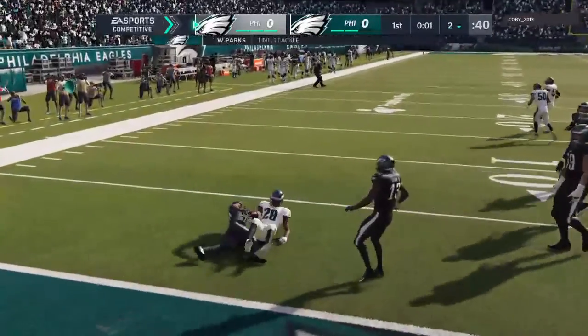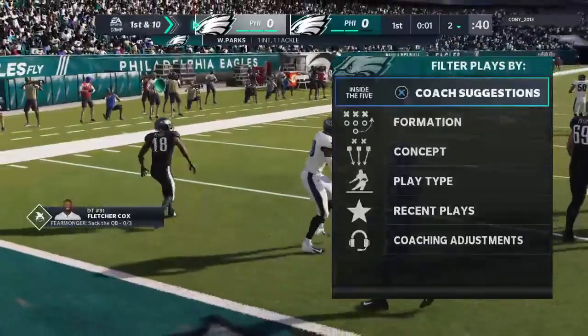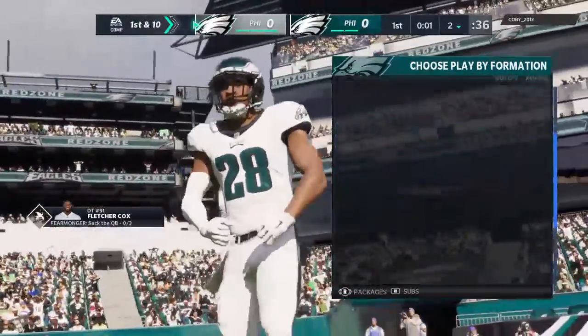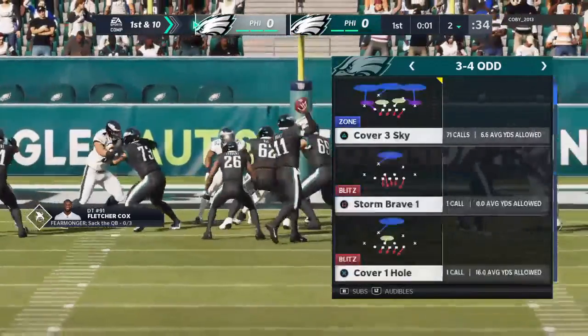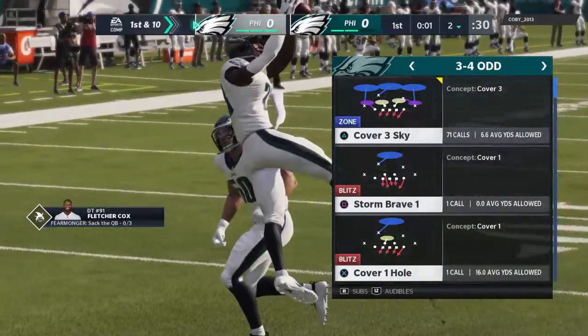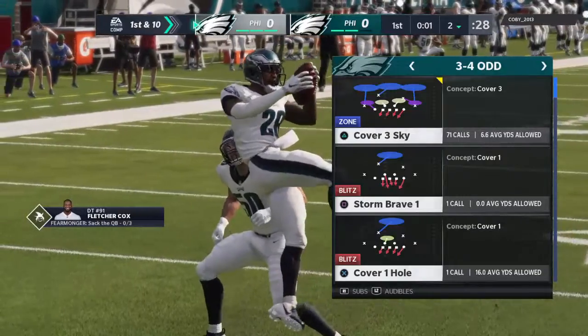And a big turnover there as his guys will get the football back. Intercepted by the Eagles. They'll take over 1st and 10 at their own 2-yard line.